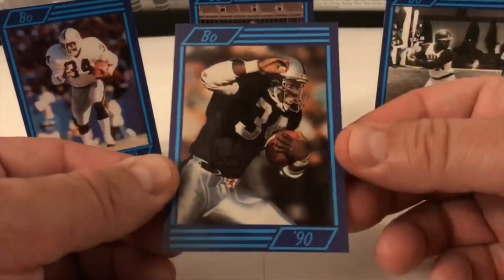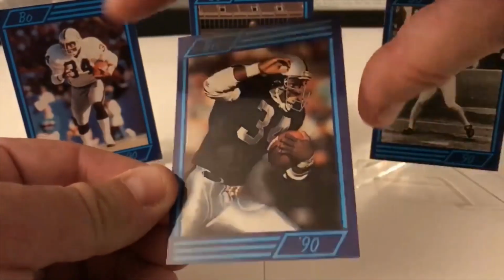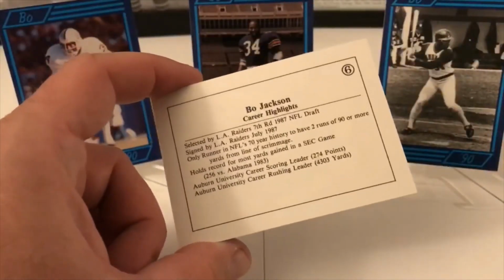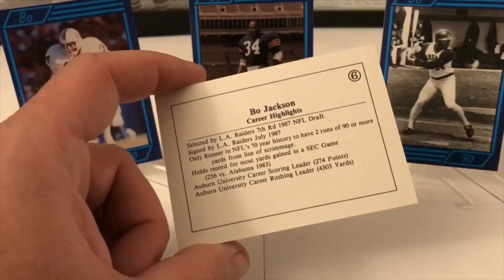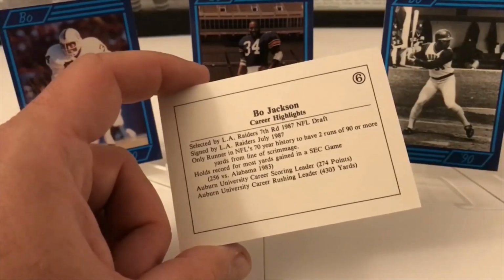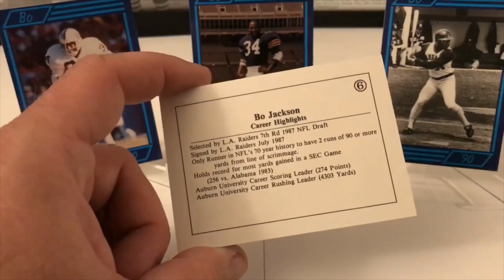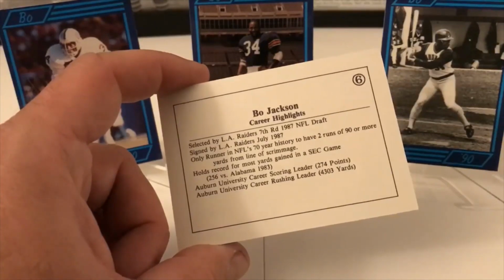Okay, here's another one with him with the Raiders. Pretty cool. Career highlights, talks about that with the Raiders. Drafted in 87, the 7th round. Wow, so he wasn't even selected that high. Oh, no, he's 7th? No, 7th round. I thought he was like a higher pick than that, but maybe they didn't want to take the chance on him. He signed with the LA Raiders in July 87.